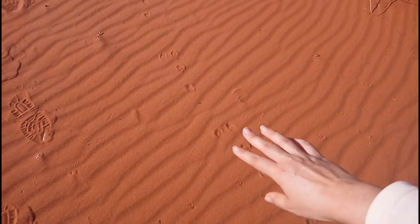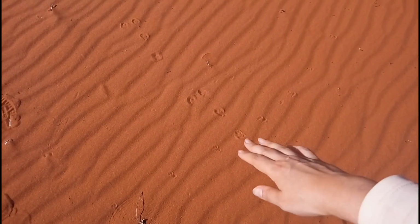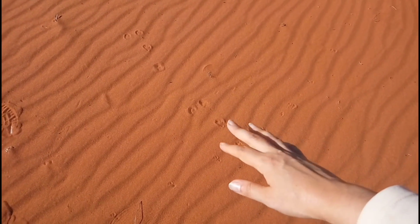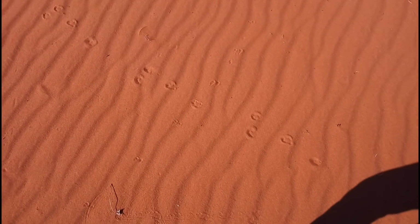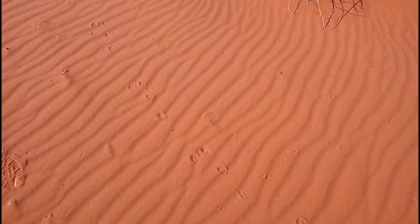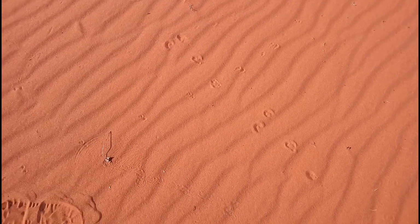So we're outside of the Arid Recovery Reserve right now. They are excluded from the reserve, so that's why we see it on the outside. So we'll also have a look.